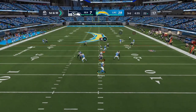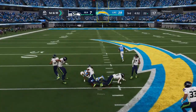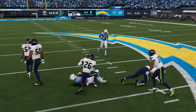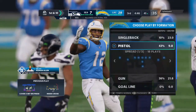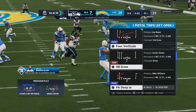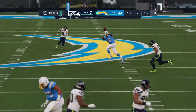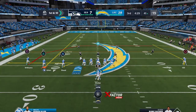From the shotgun, here's Herbert. And Reed with it over the middle. And they're going to get this beyond the 40 before he's taken down. He continues to deliver a first down here. He had 4 catches in the first half, and this one number 5. One play has him up past the 40 already, and another 1st and 10.